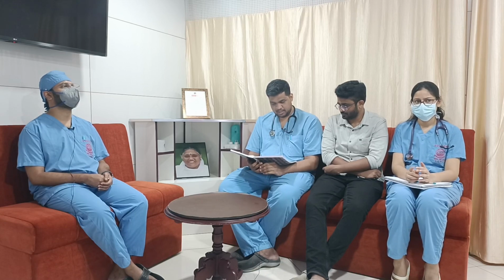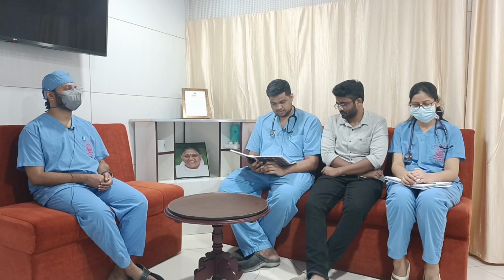Coming to the breathing part, respiratory rate is 18 per minute and saturation was 99% in room air. Coming to inspection, there are bilateral equal chest movements and there is contusion present on the lower part of the left side of the chest. And there are no engorged neck veins. Coming to palpation, tenderness is present on the left lower chest, and there is no subcutaneous emphysema.